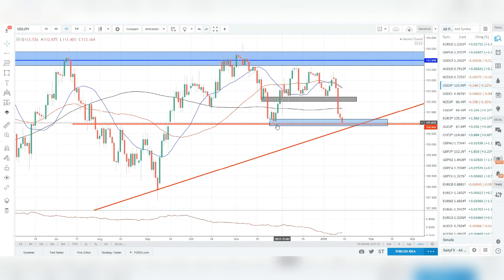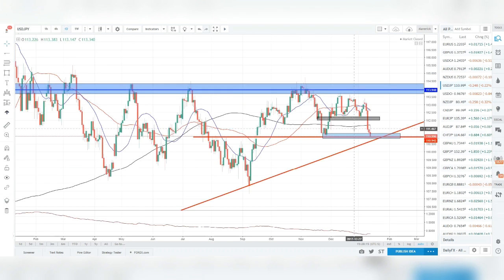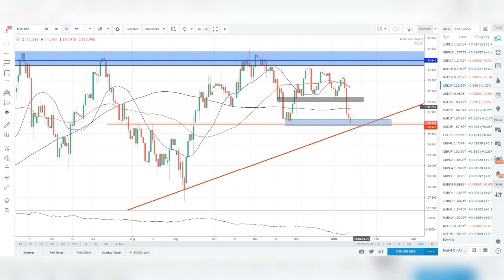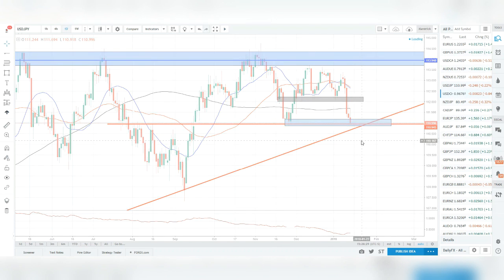Now we are on very strong support. It's also a nice demand zone, as you can see from this strong push away. So I do think the dollar yen will struggle at this zone. I think we might see a little bit of a bounce before we continue lower and test this trend line, see if we can break out of this area and set a lower low, entering into territory we haven't been in a while. So we'll see if we're able to do that with the yen this week. All in all though, I do see a little bit of a bounce coming here.